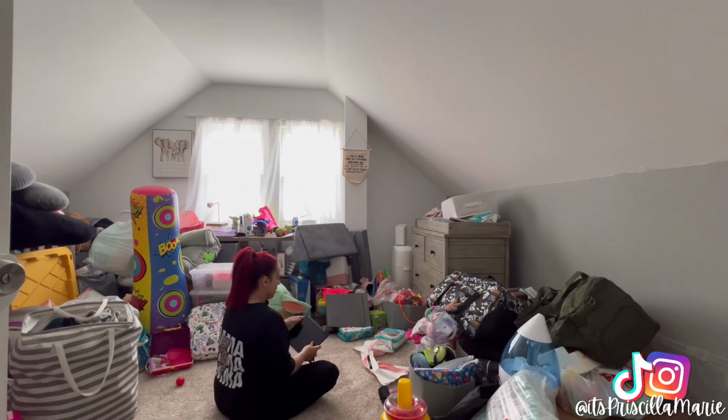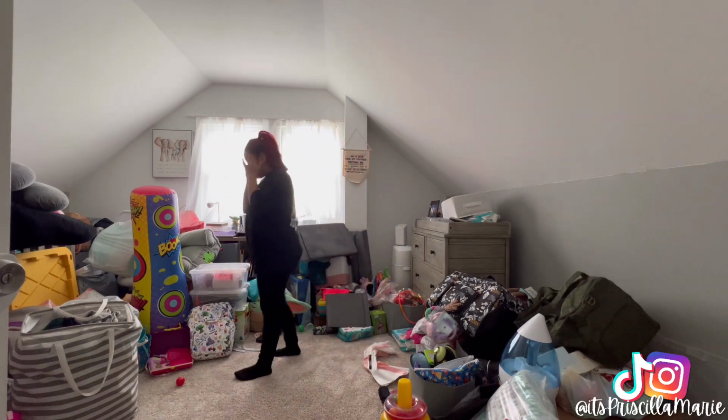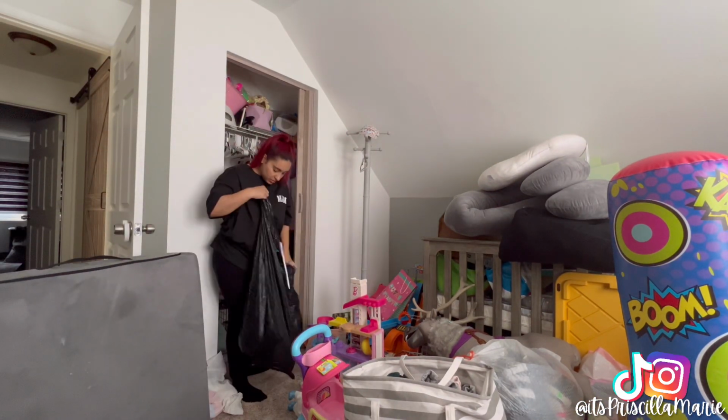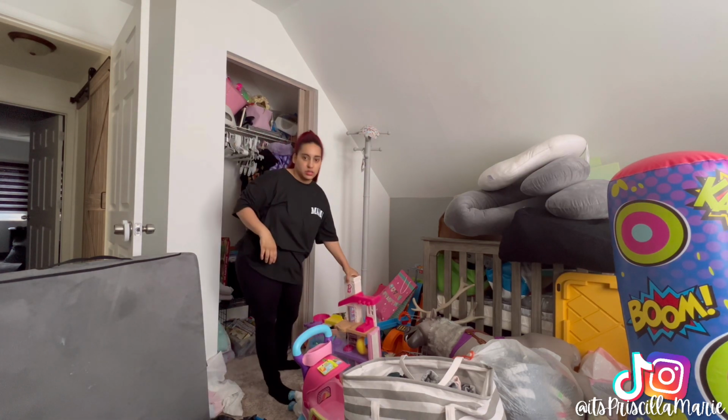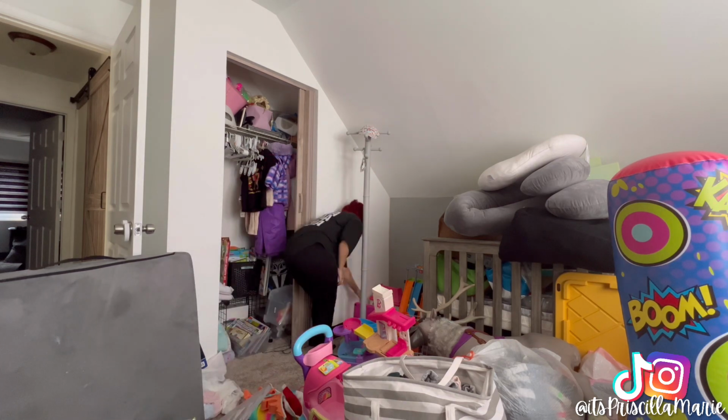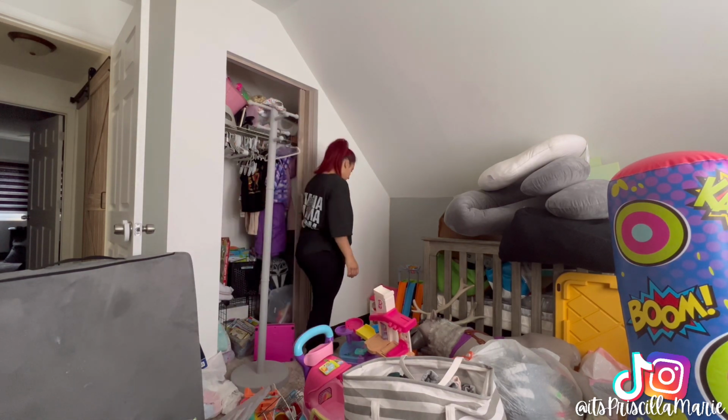All right, guys, there are so many moving pieces. But honestly, before the garage, I couldn't even sit on the floor like I just did right now. There was so much stuff in there. We also had our old mattress still in there. I couldn't even walk into this room. It literally was like an episode of Hoarders. But we really want to get to this room.